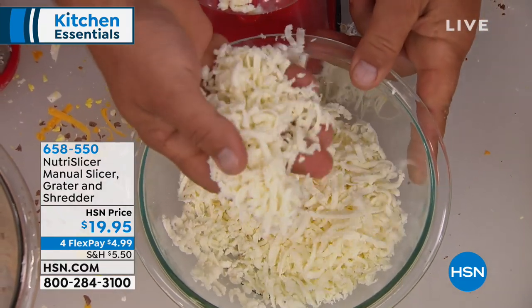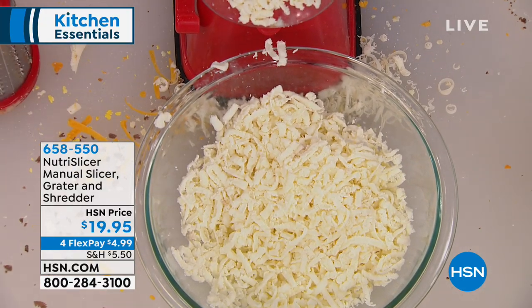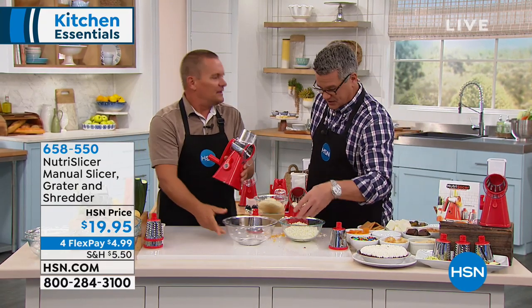The softest cheese. That would take you 15 minutes with that other grater because you'd be cleaning it. It'd be going all over the place. It'd be a mess. That's another thing I like about it. It's not messy. It's contained in the bowl.